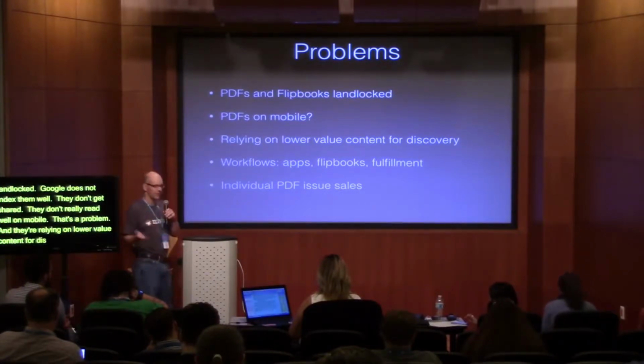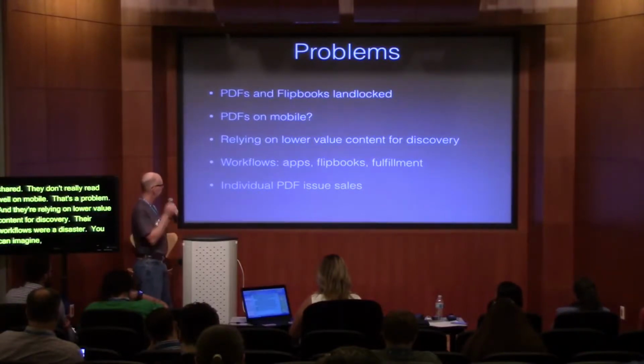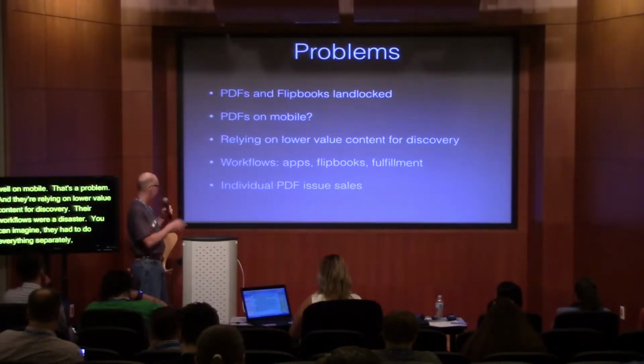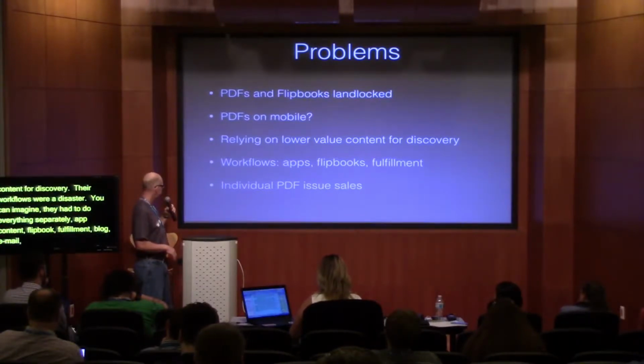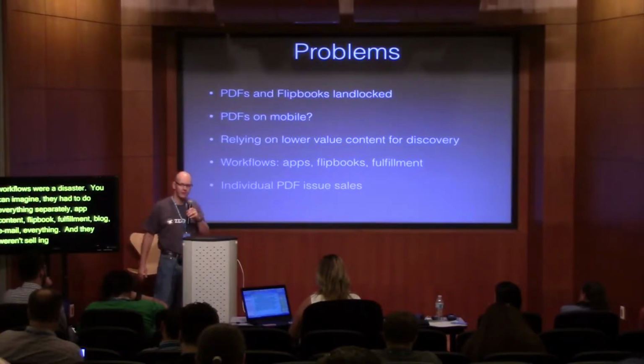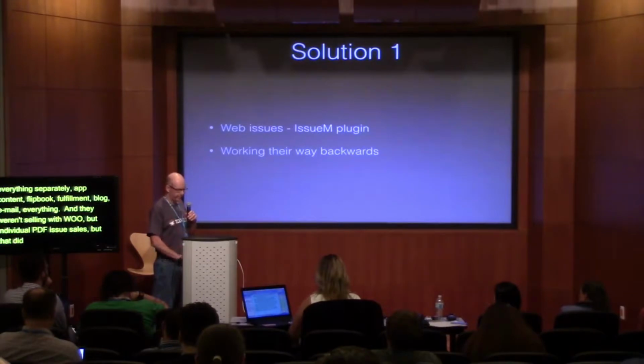Their workflows were a disaster. You can imagine they had to do everything separately. App content, flipbook, fulfillment, blog, everything. Email, everything. And they were selling, with Woo, individual PDF issue sales. But that did not turn into really any revenue for them.